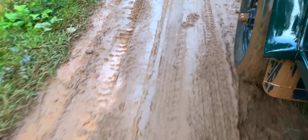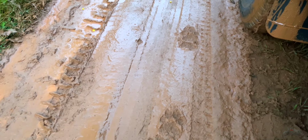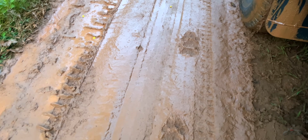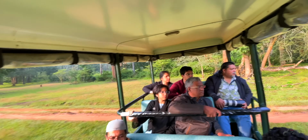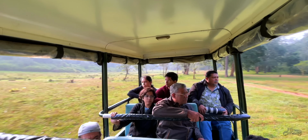Here's the pug mark of a tiger. It passed this way 2 or 3 hours ago. Leopard pug marks aren't visible here, as leopards are very clean animals. They often stay in the trees during the rainy season. Tigers, on the other hand, love water and mud.